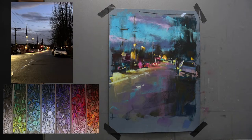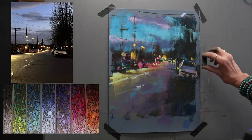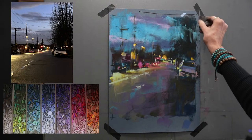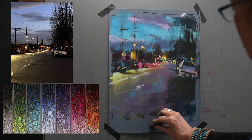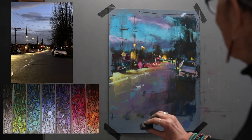Do you use a hard pastel for phone lines and power lines and stuff? Yeah, it's harder. And what's cool about these square sticks is that they've got these really nice sharp edges on them. So I'm just kind of stamping, that's it. That's all these are. It's like coming along like this. And that's good. Oh, it looks pretty good on camera.